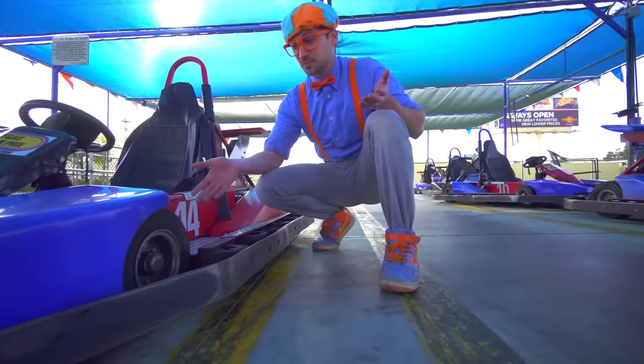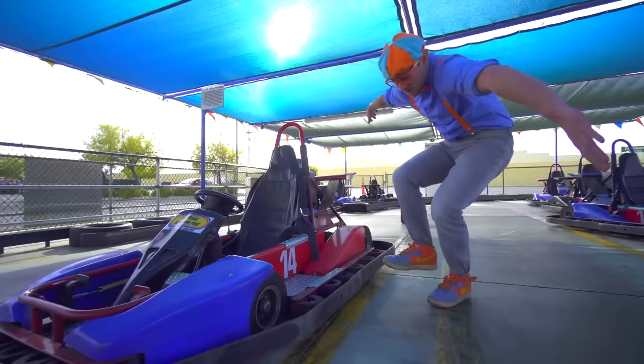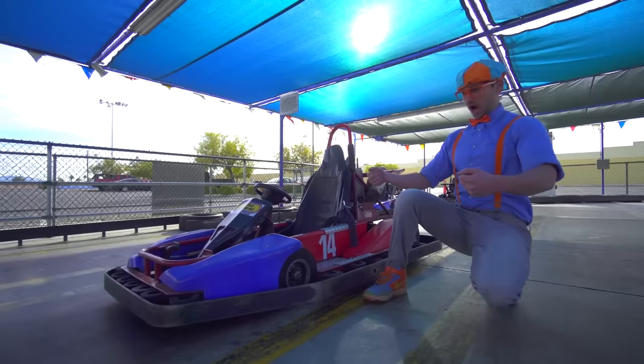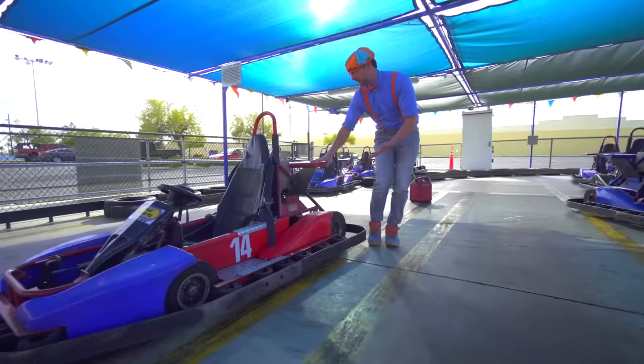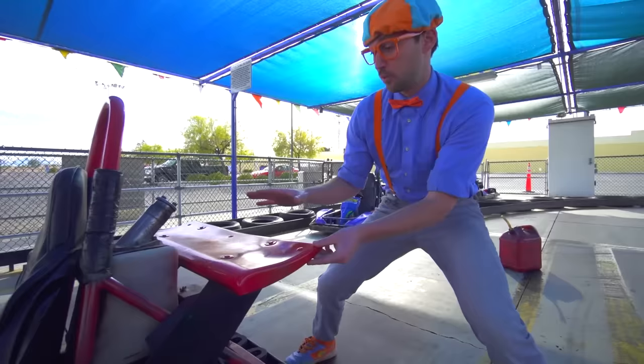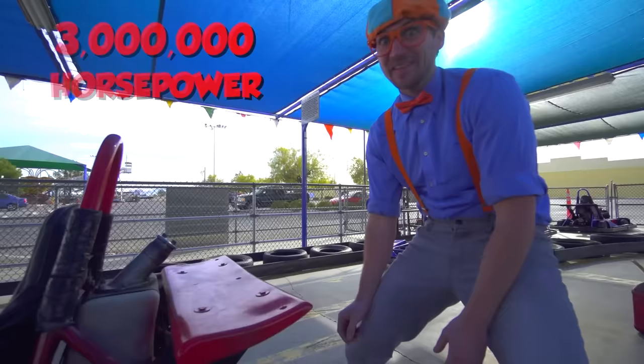Whoa, ooh, and look at this. Yeah, that's the bumper guard. It's there to keep you safe, so then you don't run and drive into things like this. Whoa! All right. Whoa. Whoa! Look at this back here. This? Yeah, this is the spoiler. They put spoilers on go-karts and super fast cars because it creates some downforce and it adds about 3 million horsepower to the vehicle. Wow, that's fast.